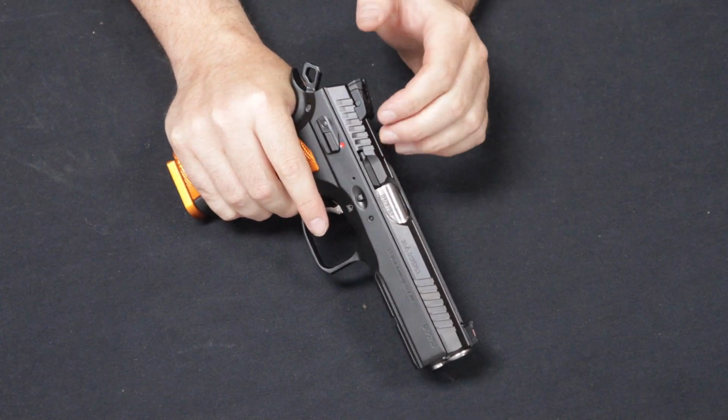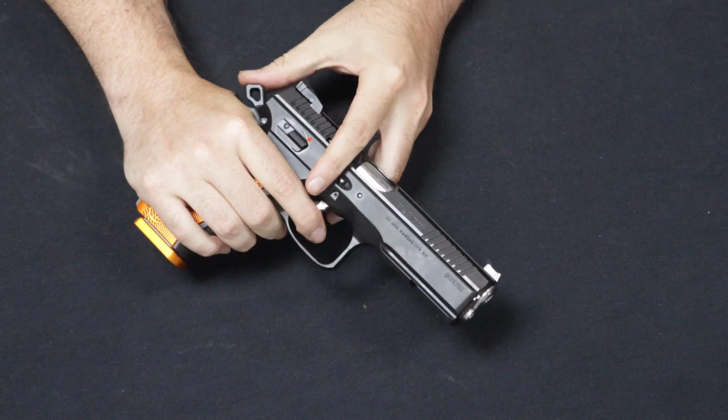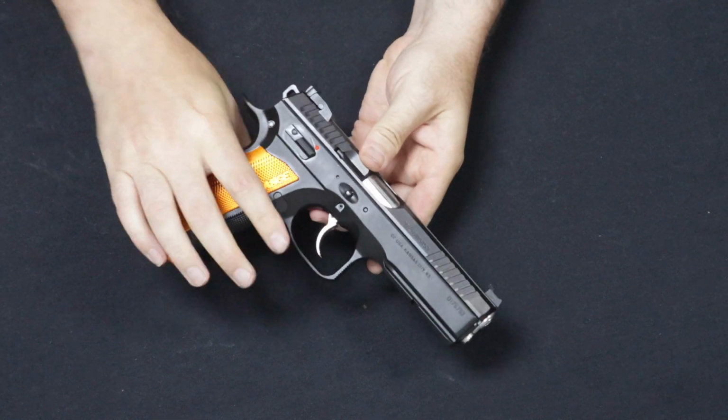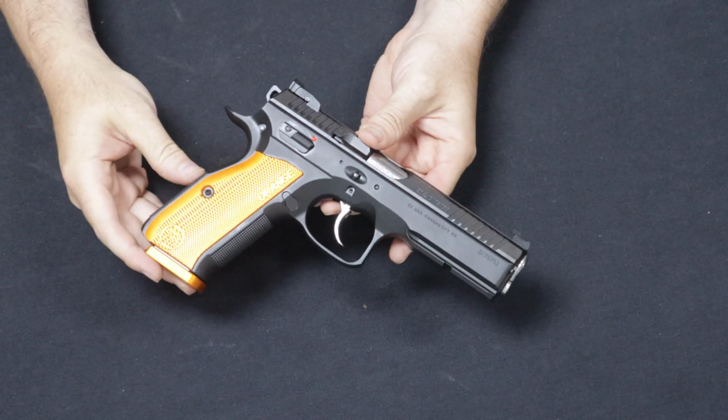Now, through the 80s, the 90s, and 2000s, the CZ75 has gained a lot of respect and a lot of popularity, and is probably in the top 5 favorite category of most people when it comes to their full-size pistols that they prefer to shoot, and it has somewhat of a big cult following.